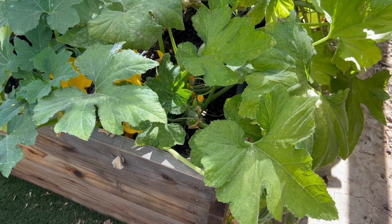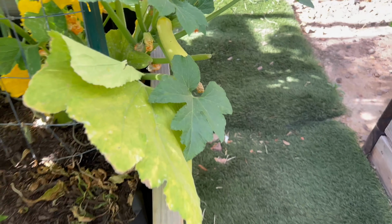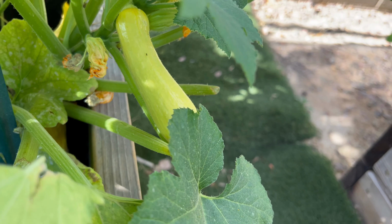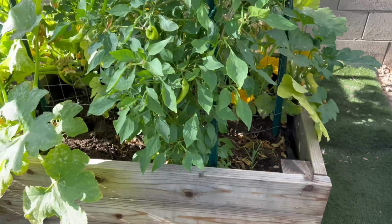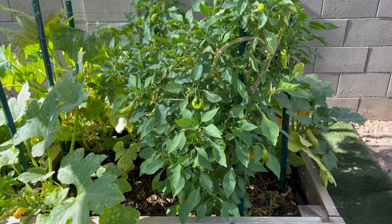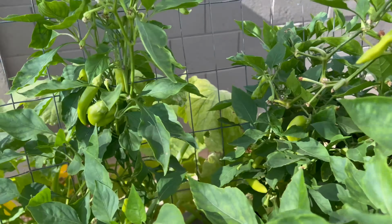And as you can see, all of my squash plants have powdery mildew on them. But I've got a little baby growing right in here, so it is coming along. This will actually be my second fruit of the season for this plant. And my banana pepper here in front is doing well. Some of the fruit is tucked deep into the canopy, so it's a little bit harder to see, but there are several peppers on this plant.